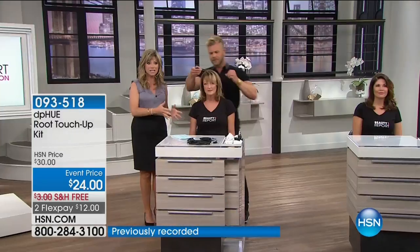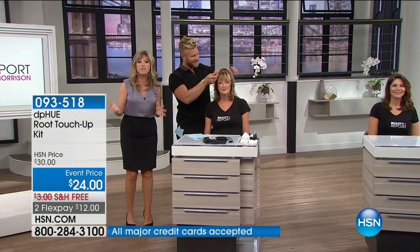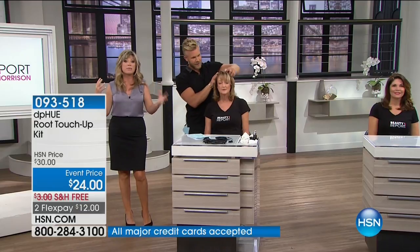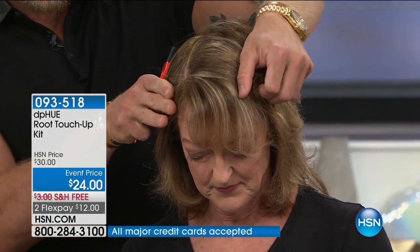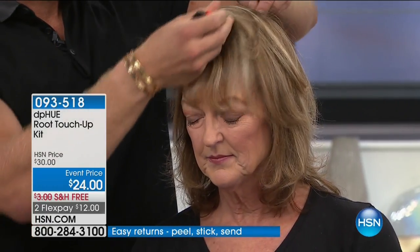And when you think about Justin working with Jennifer Aniston and developing and working with some of the most beautiful women, having created the most high-end color, he's doing the same exact thing for you today for $12. Look at that beautiful color. And what color did you say she was using?